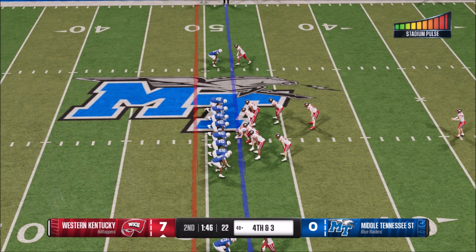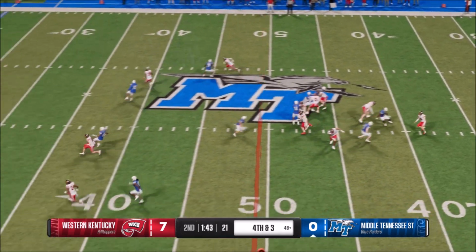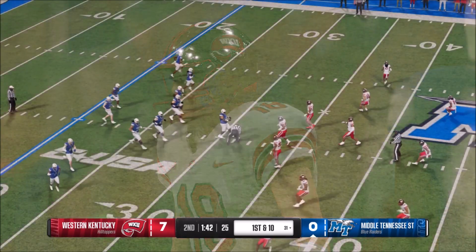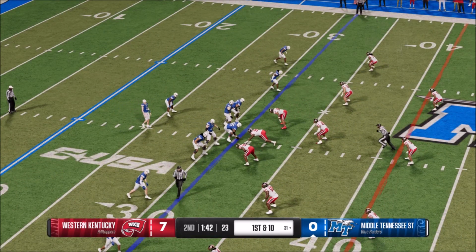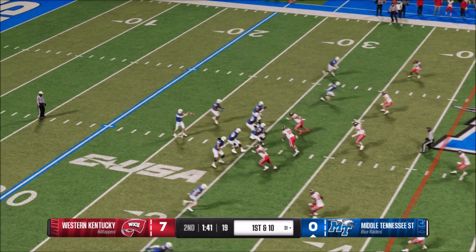The Hilltoppers will bring the punt team onto the field. This will be the 2nd time they've had to kick it away. No return possible on this one. It goes out of bounds, and they'll mark it right around the 30-yard line. The Middle Tennessee offense will go back to work.